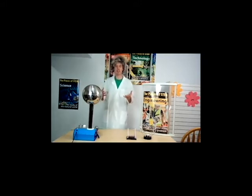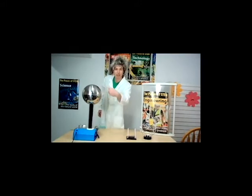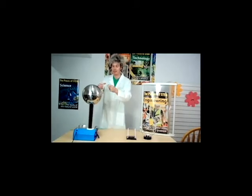Now, you must be wondering, Mr. Patrick, what do you have here? What is this ball here? Well, let me tell you, it's a Van de Graaff generator. It was first created by a man named Van de Graaff. And what it has is a belt inside of it, and it moves around and rubs against a piece of metal that's inside the ball.